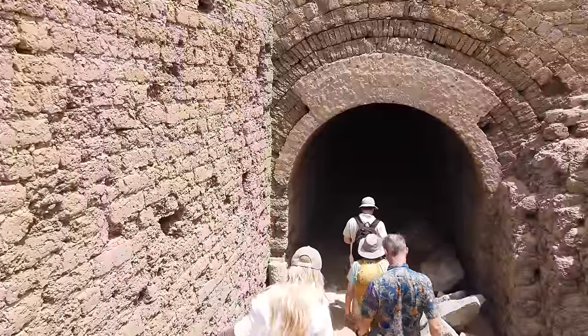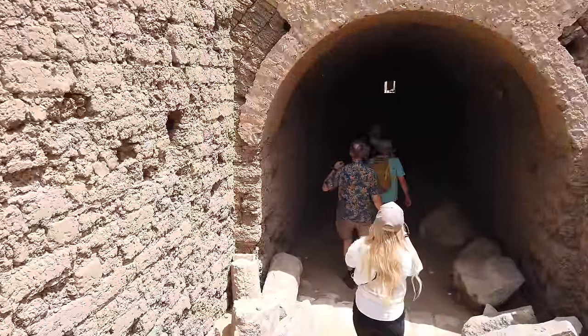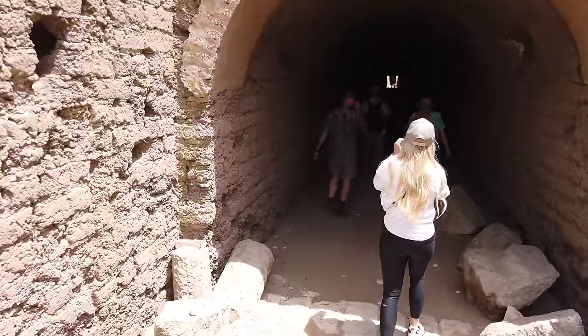So this is all mud brick construction, which is the most recent. It could be from the Greco-Roman time period.